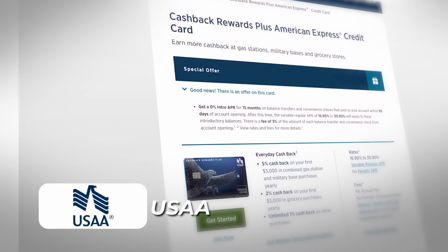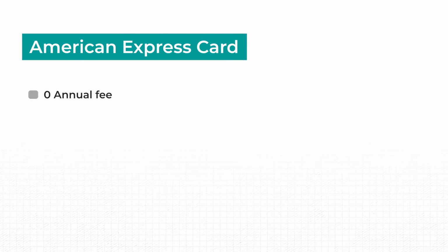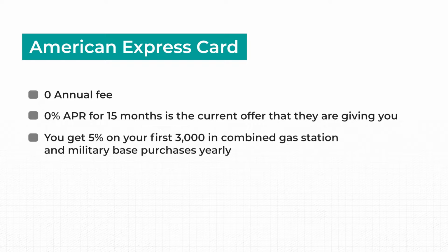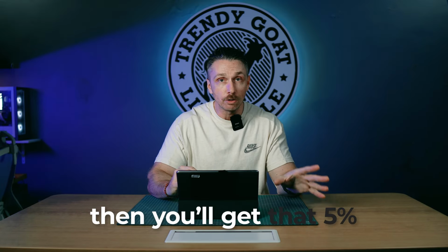Okay, USAA is the Cashback Rewards Plus American Express card. That's zero annual fee as well. 0% APR for 15 months is the current offer that they're giving you. And then what you get here is you get 5% on your first $3,000 in combined gas station and military base purchases yearly. So if you live on base or you go shopping on base because they all got a grocery store, then you'll get that 5%. That's the only place that you're gonna get it though, okay?